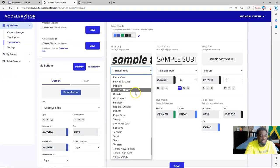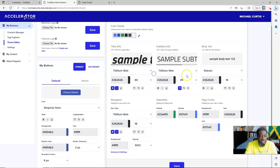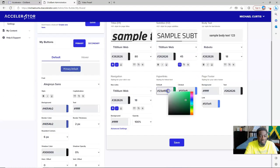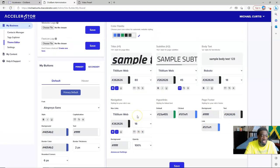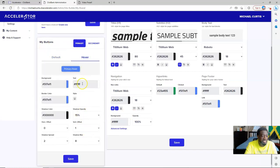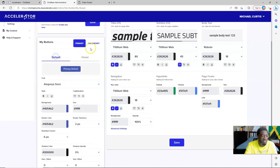We could change different fonts we have. We could change it as well here. Roboto is very popular. This font is very popular right now. We can see we have different colors. Okay, nice. We can change the background. We can change the text. We can change everything. The buttons, you could change my buttons. You could change the button style. We can do hovers. I mean, we can do everything we want to do here. We can do secondary.